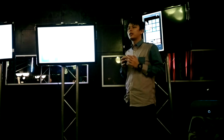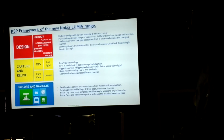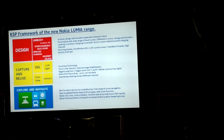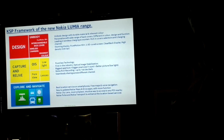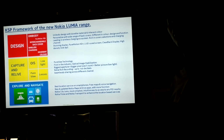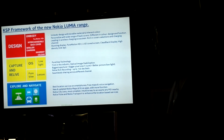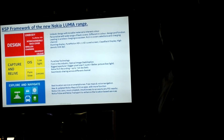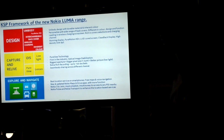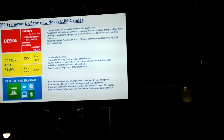Two models, but we only centralize our key selling message in three areas. First, we talk about the design. When we first launched our 710 and our 800, we talked about the unibody, the inherent colors, and the polycarbonate material. Yes, we will continue the story, but what we're going to add with these two products is wireless charging. We're going to talk about the interchangeable back covers, not only with colors but with functions as well. Then the second key selling message will be capture and relive.